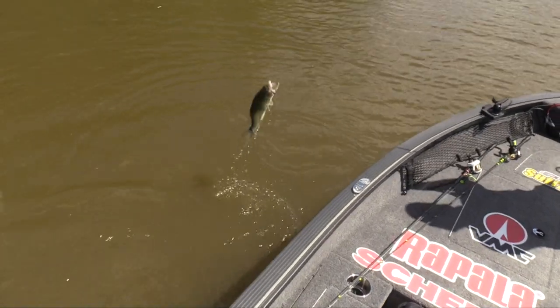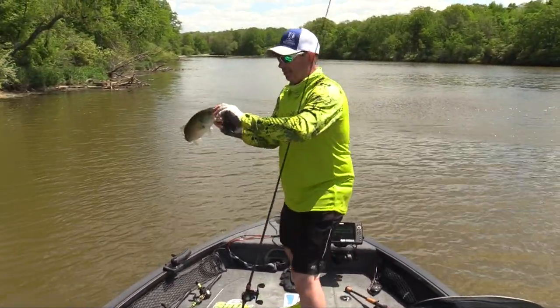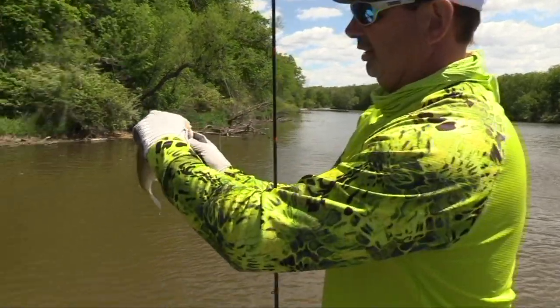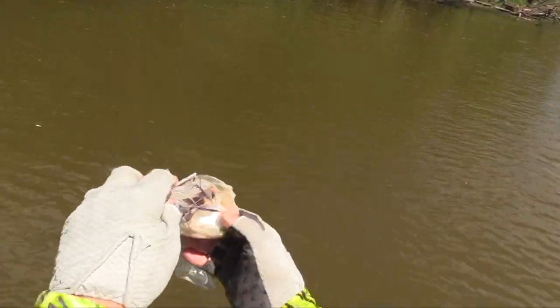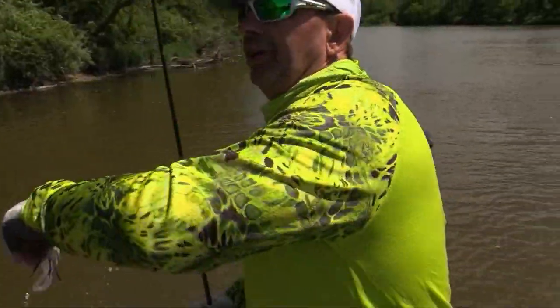He ate it again. There we go. Come here. I'm going to show you exactly what we're doing. Look how they're eating that swim jig, and that's all the way inside there. So, yeah, nice little fish right there. Okay, so here's what we're doing.